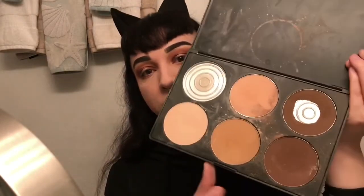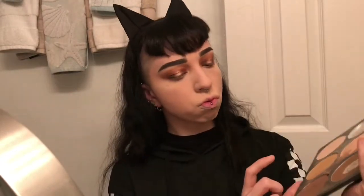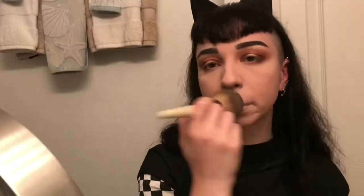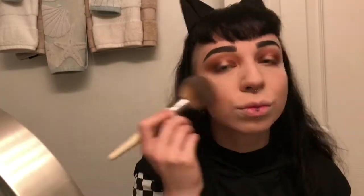Finally, we're going to go in with contour, and I'm going to use my Morphe contour kit, which I haven't used in a while, and we're going to just use this shade right there. And these brushes, if anyone is wondering, it is the Mermaid brush set by Tarte. And I like to blend that out with my setting powder.